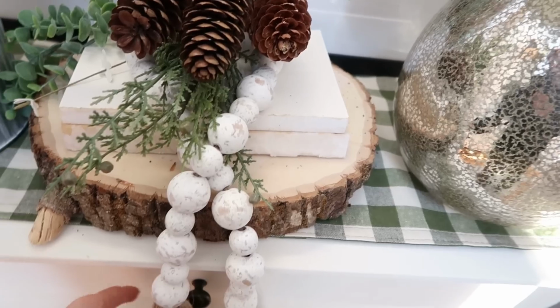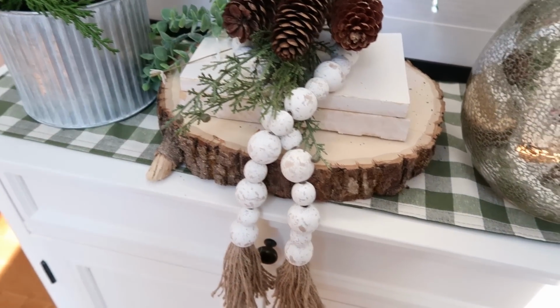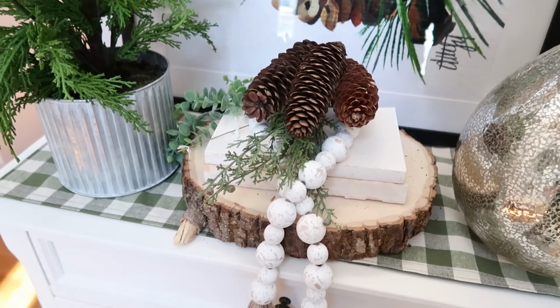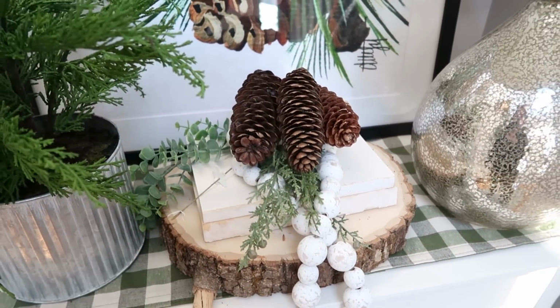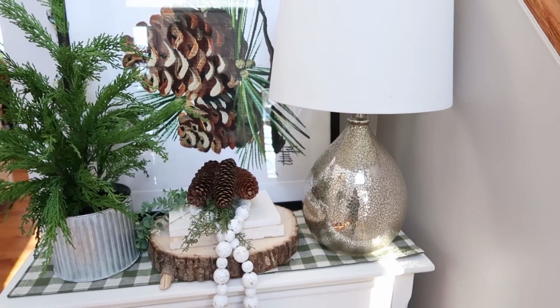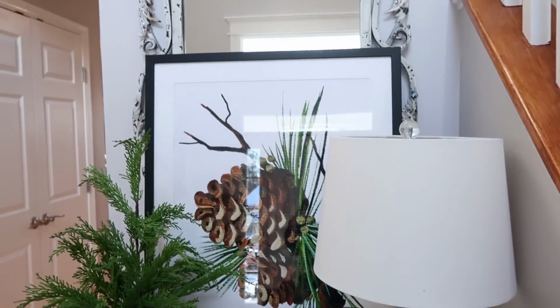And then I just have some wooden beads here that are whitewashed, aged. I think they look so pretty there against the coverless book. And I just have it here on our table in the hallway next to my Mercury lamp, and I think that it looks so, so pretty.